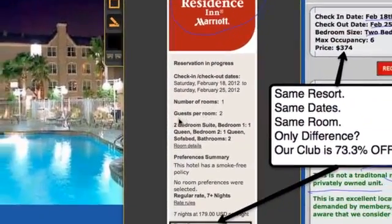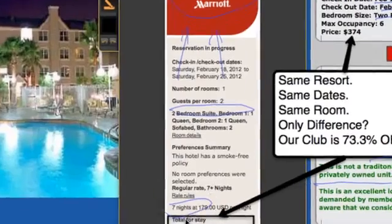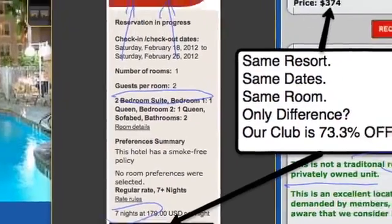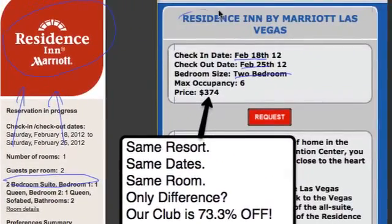Look at this. The 2-bedroom suite, 7 nights, if you book directly through the Marriott, and this particular Marriott did not book through Expedia, which is why it's cheaper than some of the Expedia prices we have, $1,403.36. But if you come into our membership, the Residence Inn at the Marriott Las Vegas, same exact week, February 18th to February 20th, same exact unit, 2-bedroom, except we pay $374. That's the same resort, the same dates, the same room.